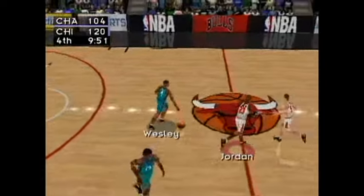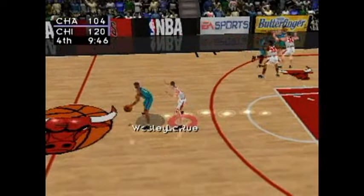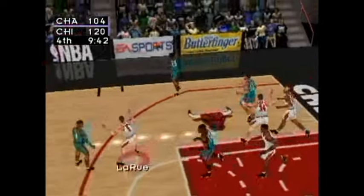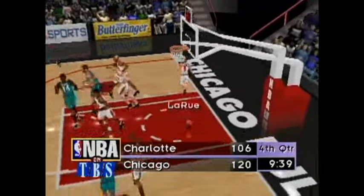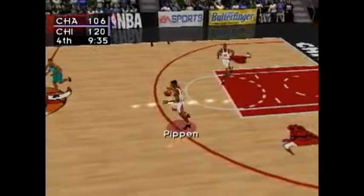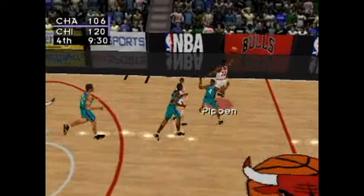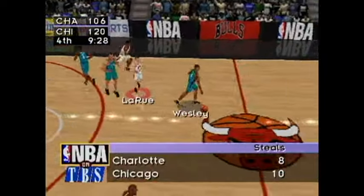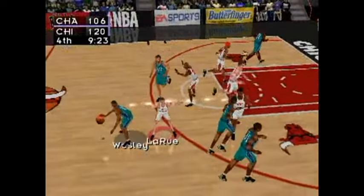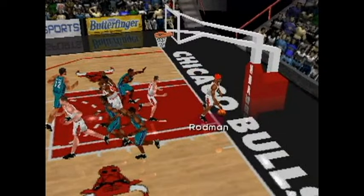Inbound pass to Wesley. Wesley to Phil. He takes the turnaround jumper. Nothing but net. Inbound pass to Pippen. From half court to number 5. Wesley steals the ball. To Phil. He drains the fadeaway jumper.